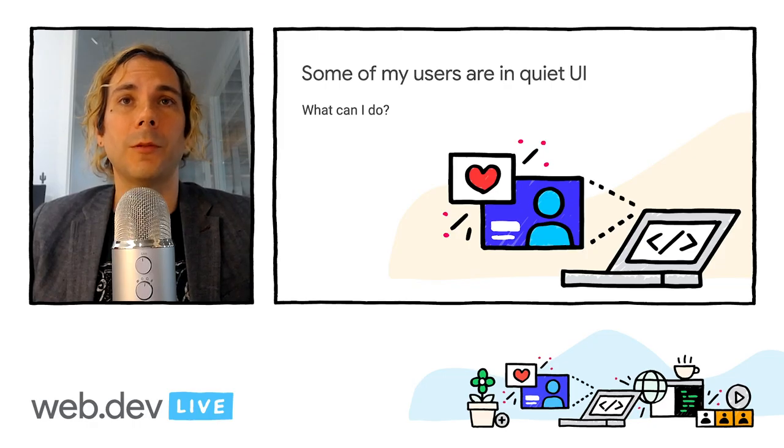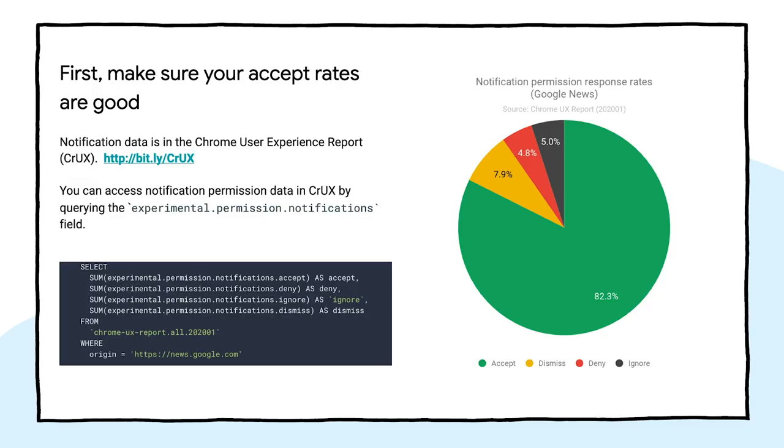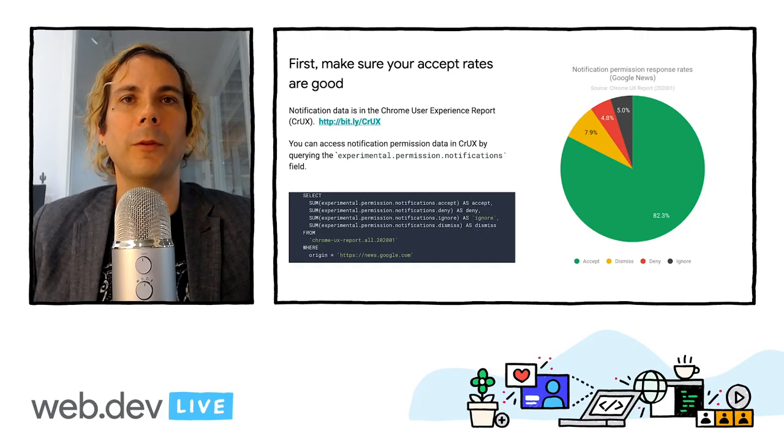Even if you do the best possible job with your notification prompt UX, it's possible that some of your users may be in quiet notification UI mode. So the first thing you want to check here is to make sure that the accept rates on your site are what you really expect them to be. Notification accept rate data is in the Chrome User Experience Report, which is a public database containing important information about real-world Chrome metrics for popular destinations on the web. There's a minimum number of users and decisions that are required for data to be available in the Chrome User Experience Report, and that's to help with preserving visitor privacy.